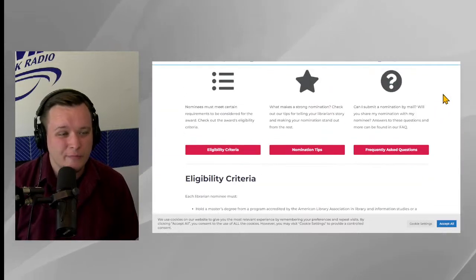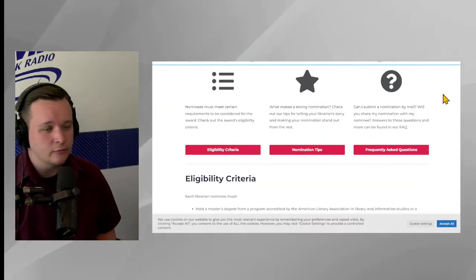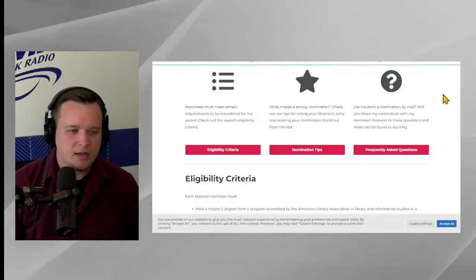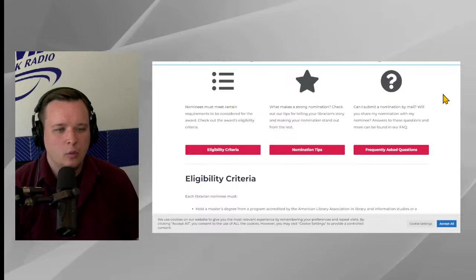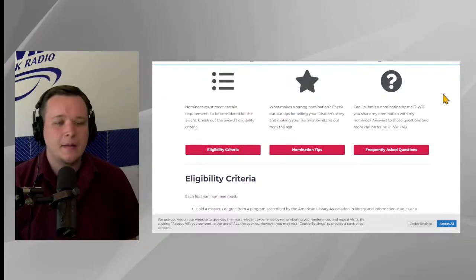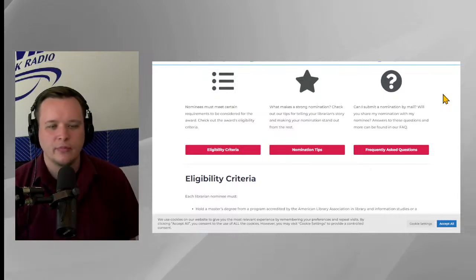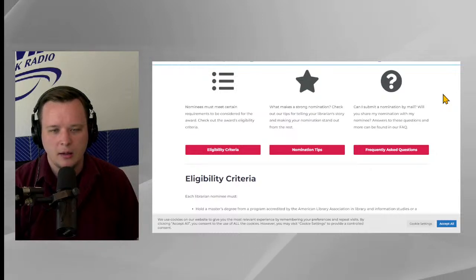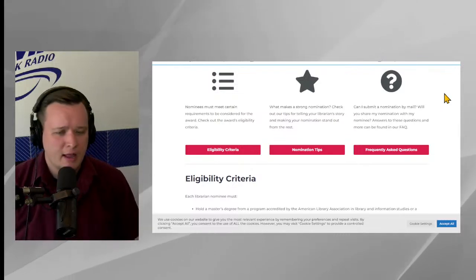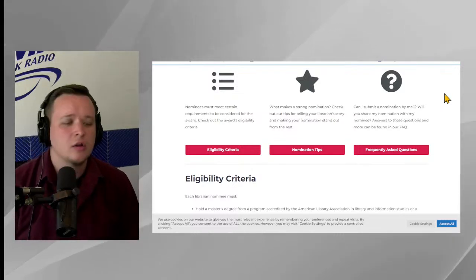That's really, really cool. Nominees must meet certain requirements to be considered for the award, so you can check out the eligibility criteria. What makes a strong nomination? Check out their tips for telling your library's story and making your nomination stand out from the rest. How can you submit it? They will share answers to many different questions and more that can be found in their FAQ, frequently asked questions.